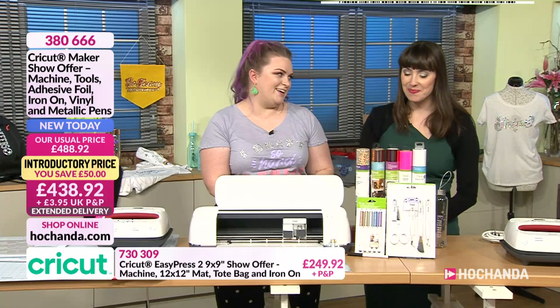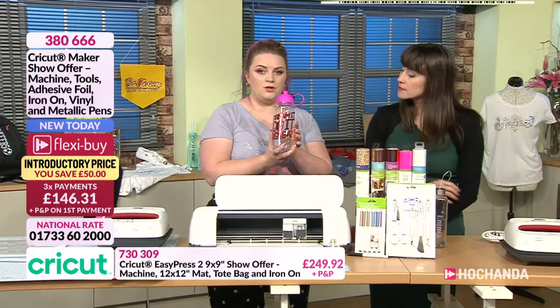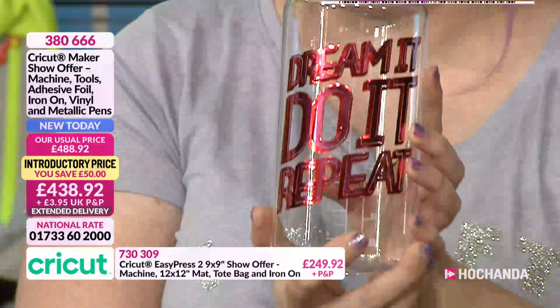We've got adhesive foil vinyl. So this is your normal vinyl that you can put onto bottles, onto the wall, onto your car, wherever you'd like to stick it, you can pop it there. So this is two of the colours there on this water bottle.